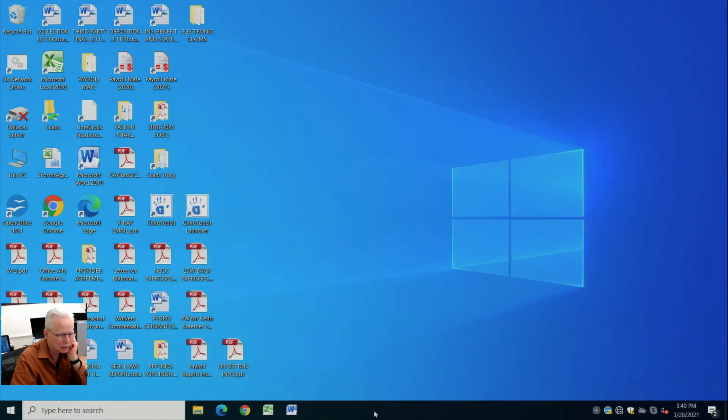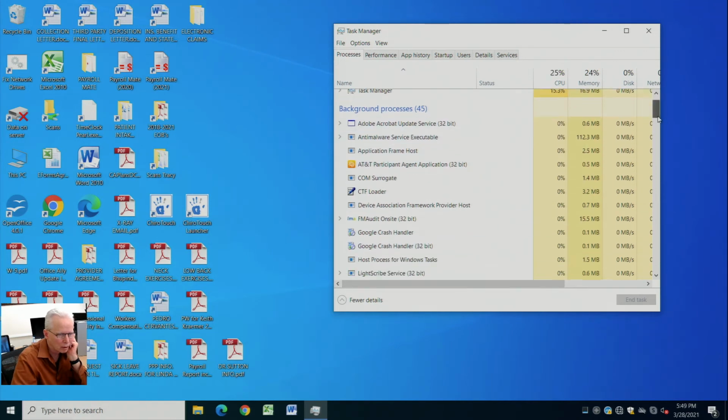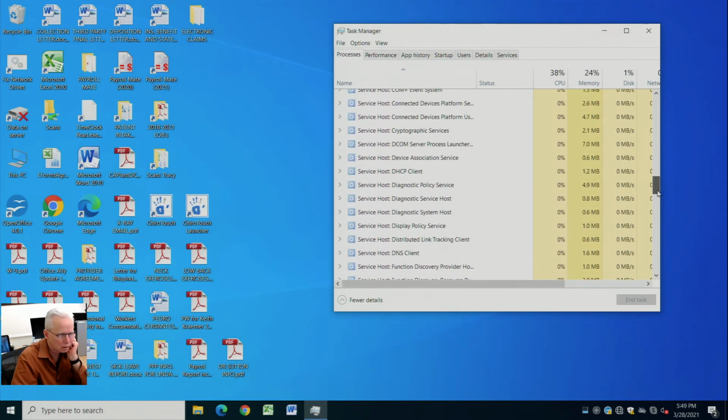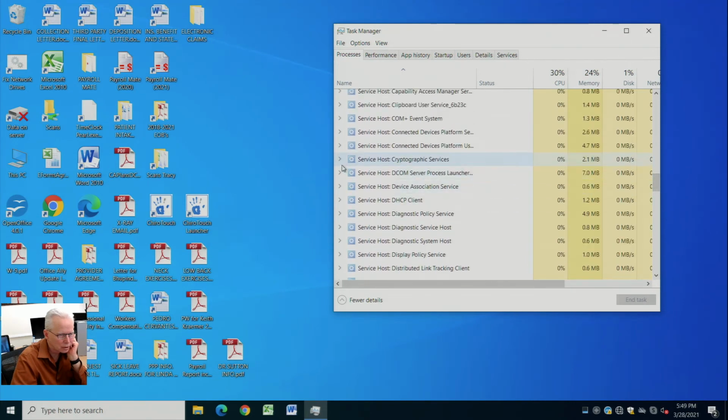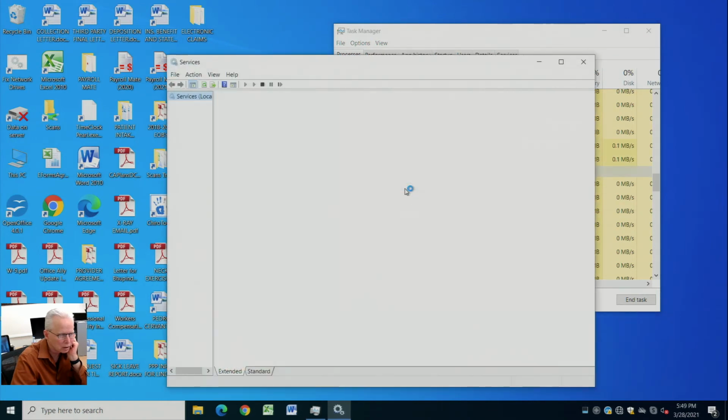Oh, here's an idea. How about right-click Task Manager, come down to Cryptographic Services, expand it, right-click on the service. No, I don't want to do any of those. What is Open Services? Oh, opens the services.msc. Don't need that.